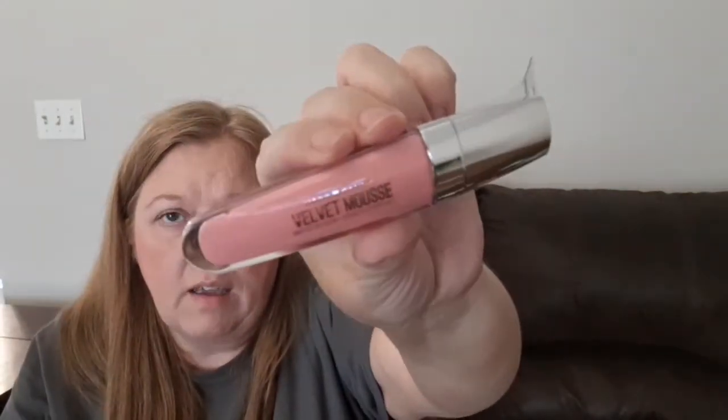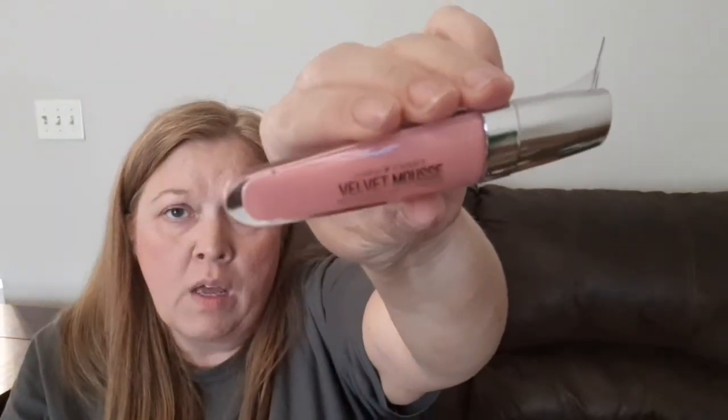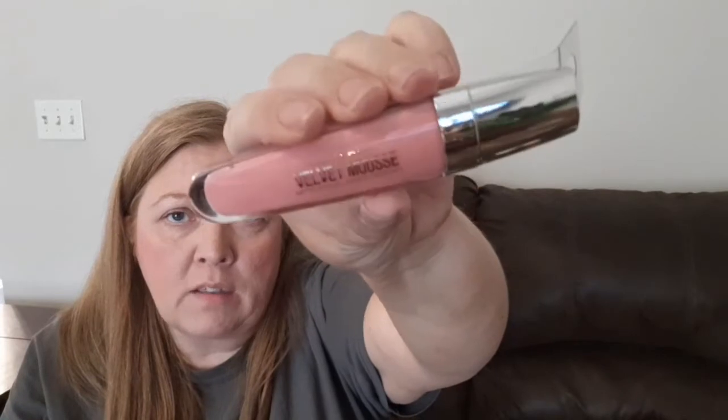The next thing that I found is by Hard Candy, and it's the Velvet Mousse Matte Lip Color. And so it's the liquid lipstick. And this is the only color that they had, but it's really pretty. So I'm hoping that it looks good on me. If not, I'll find somebody to give it to.